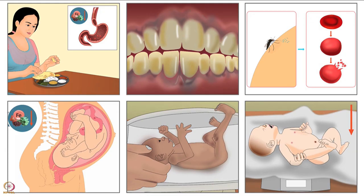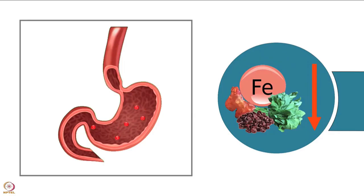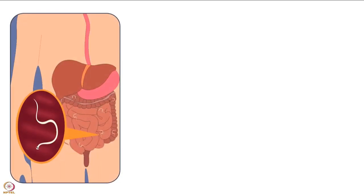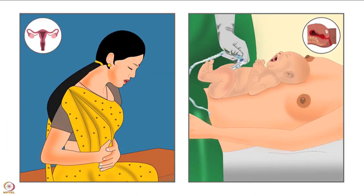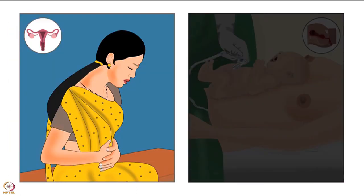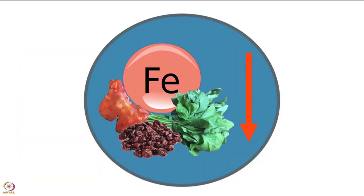We will now learn about the causes of iron deficiency. Poor intake of iron and its poor absorption are major causes of its deficiency. Worm infestation, bacterial and viral infections are some of the other causes. Excessive blood loss during menstruation and delivery can also lead to deficiency.